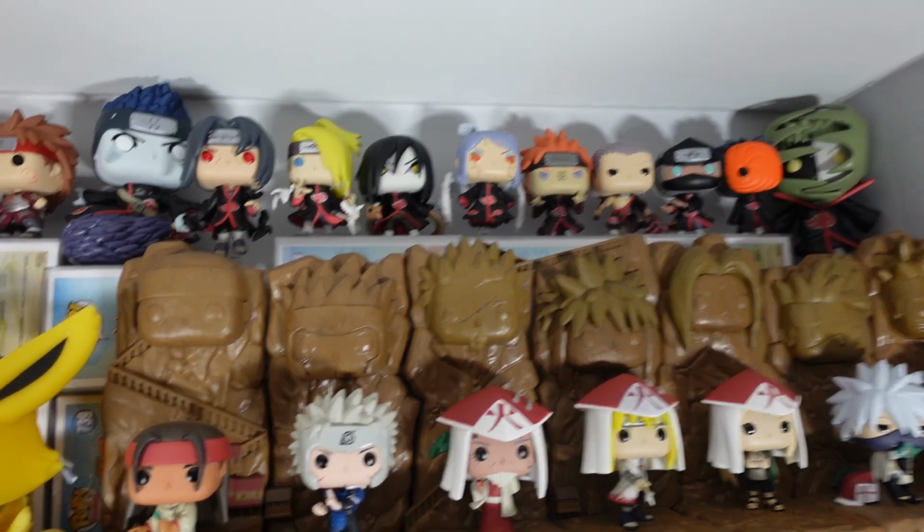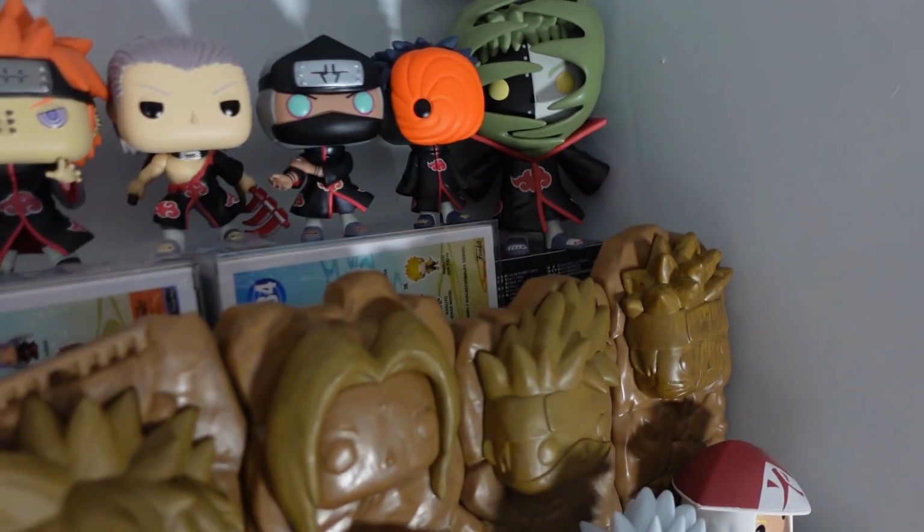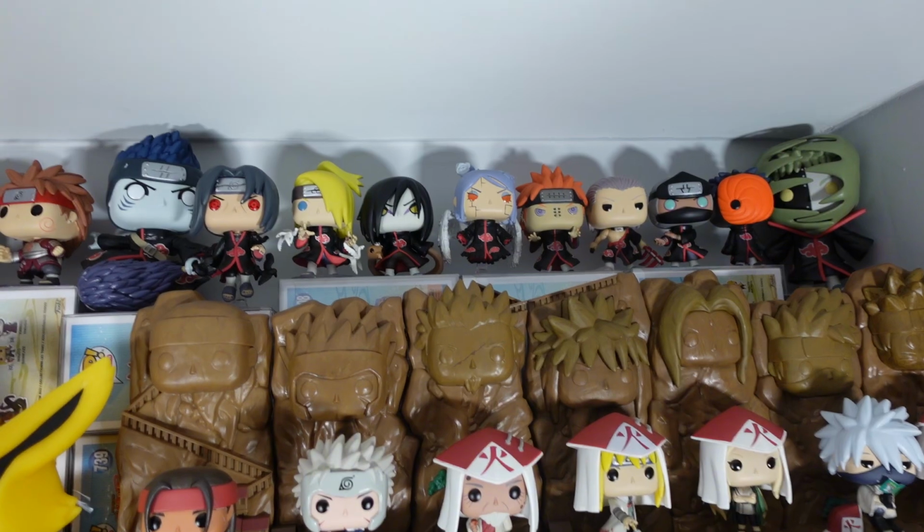But yeah, I did find them, and I had to change the backing a little bit to fit them in because they are so much bigger. I think I've even got a Naruto Kayou box that's boosting Zetsu up a bit there. But yeah, they fit in after that, so that was pretty cool.